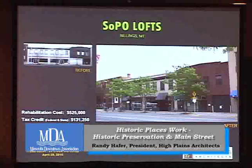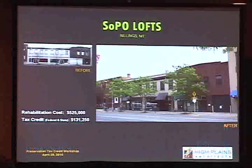Okay, so this is what it looked like when we started. This building had been vacant for at least 10 years prior to our acquiring it. You'll notice here, that's all boarded up. The windows had all been removed, mostly replaced with just single panes of glass. This was an overhead garage door. That was a clue to its most recent existence, which was as a drive-through pawn shop.